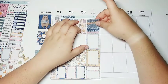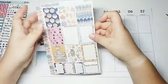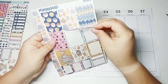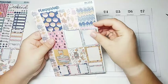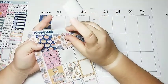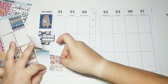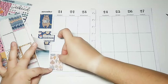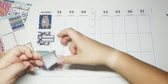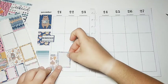I actually don't want to use this sticker here. We are going to layer these two on Monday, Tuesday. So I have a little bit of writing room here.